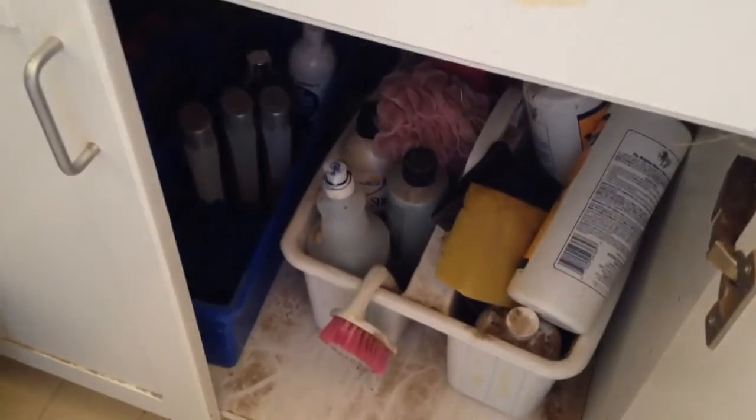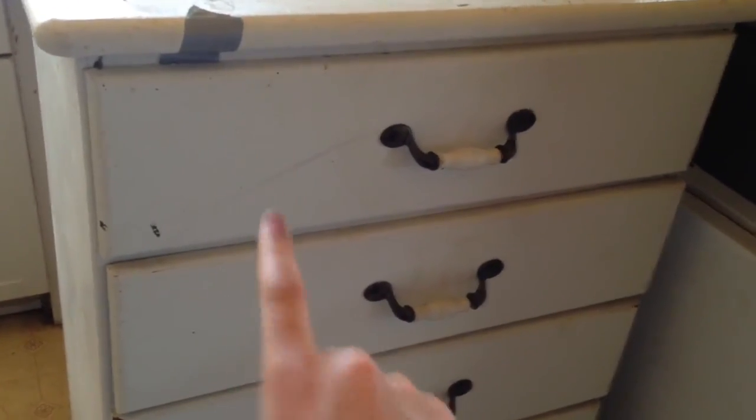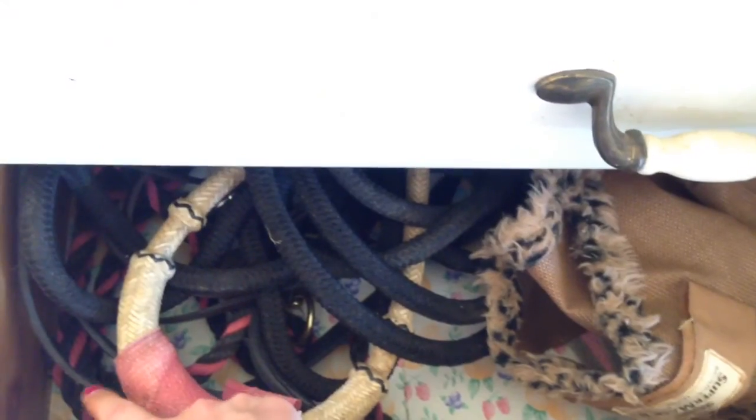And this cabinet is just grooming stuff, mainly for baths. Pretty boring. Another junk drawer. Come back over here and we have a dresser, which is just storage. This right here is miscellaneous leather and stirrups and just random junk that doesn't have a home. Here is hay nets. Third one down is fly masks, and then my beef halters and stuff for when I show cows, so I'll just keep them in there.